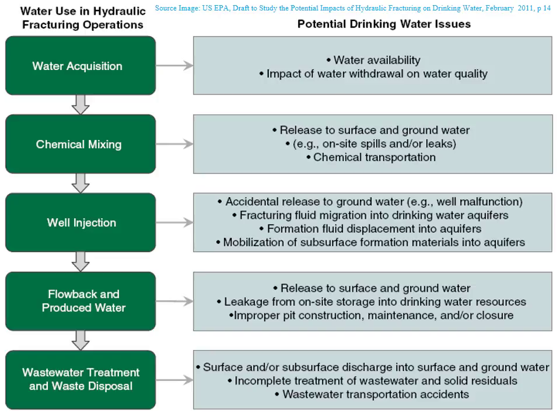Flowback. Most of the fracking fluid remains in the rock formations, but 10 to 25% of it returns to the surface as flowback, commonly referred to as produced water.